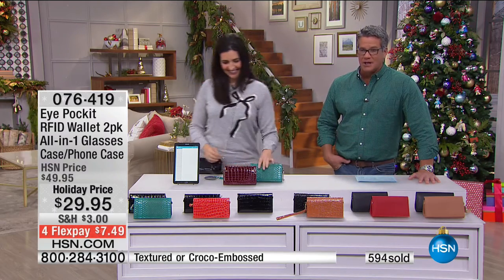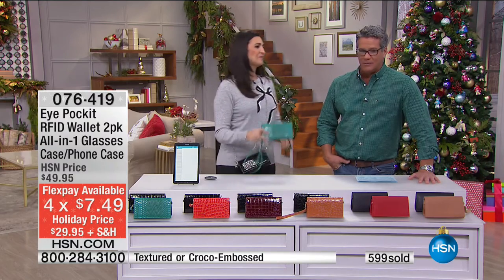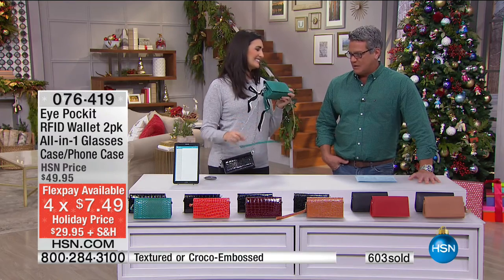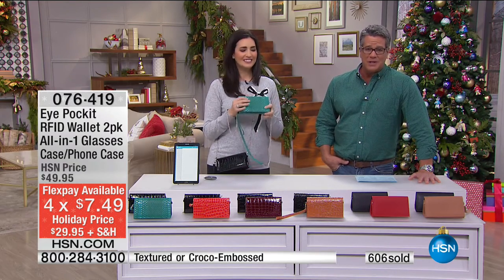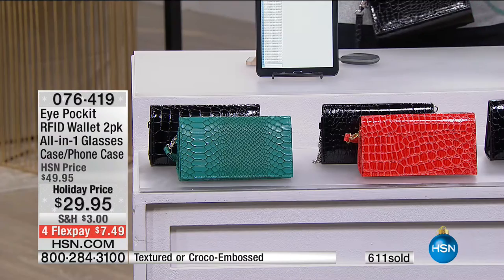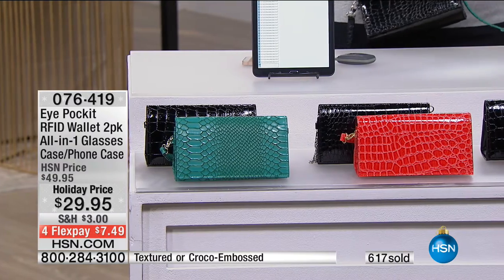$7.49 is all it'll cost you to get it home. We extended the time a little bit because I know we're extremely busy. As Laura and I have brought these out a couple times, and I know you've been on other times, it always is very popular. Listen, you're getting two gifts for a price that's ridiculous. Where else are you going to get two beautiful bags like this for $29.95? You'd spend that easily on one, and more than that.